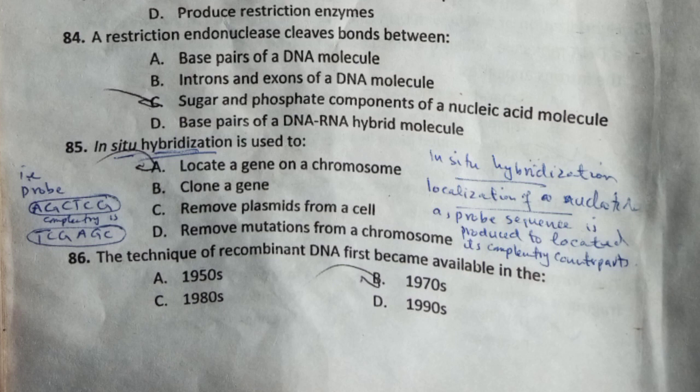MCQ number 86. The technique of recombinant DNA first became available in the: A. 1950s, B. 1970s, C. 1980s, D. 1990s. The correct option is B. 1970s.